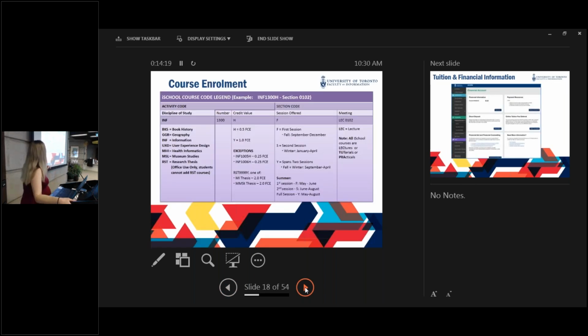So this is the course code legend, in case you haven't seen what any of these numbers and letters mean next to the course code when you enroll. First, you're usually going to find an activity code. Most of them are going to be INF, or they'll be MSL for museum studies. These are just a few other ones that you might encounter once you start enrolling in courses. So that's just the discipline of study.